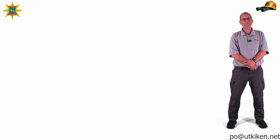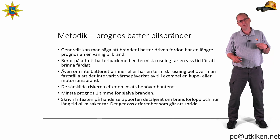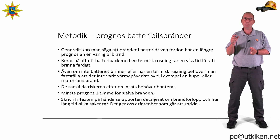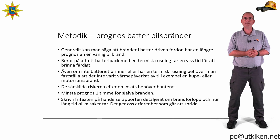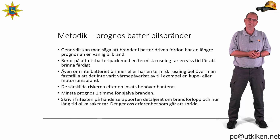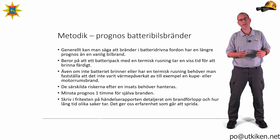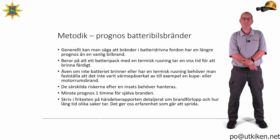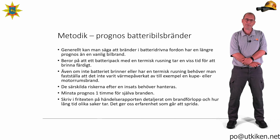My background in the fire brigade is command and control. I was working a lot with that, and one of the main pieces of information we wanted to get into the communication center was how long this will take, so we know what to do in the region that we served. And when we're talking battery fires, I think we need to address them differently than a normal vehicle fire. A normal vehicle fire is something you don't think about how long it will take. You know that it's over pretty fast and that the fire crew will be able to go to the next call pretty soon. But with battery electric vehicles, I think we need to rethink that.